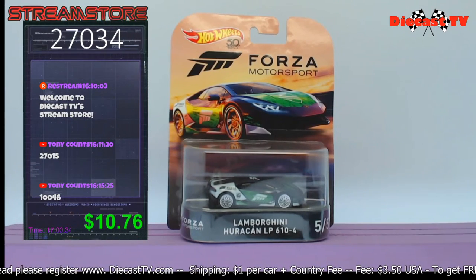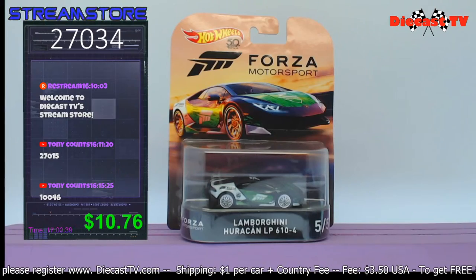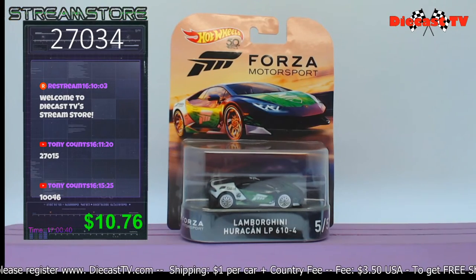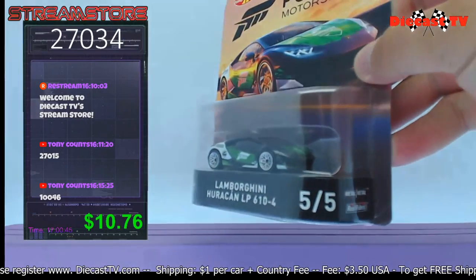Hot Wheels, Forza Motorsport, Lamborghini Huracan, LP610. Beautiful Lamborghini Forza Motorsport. Look at that beauty.